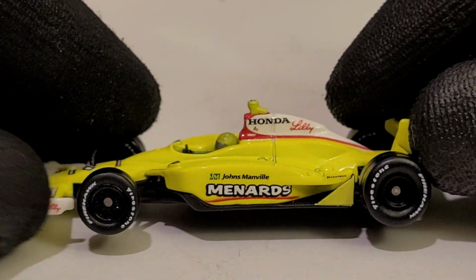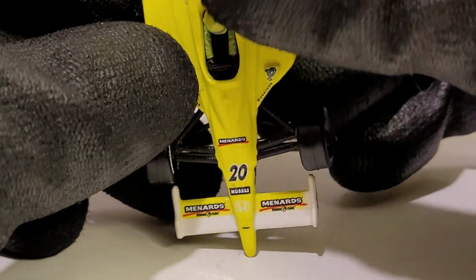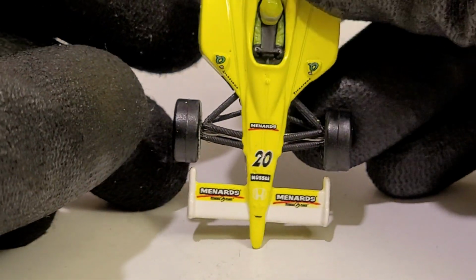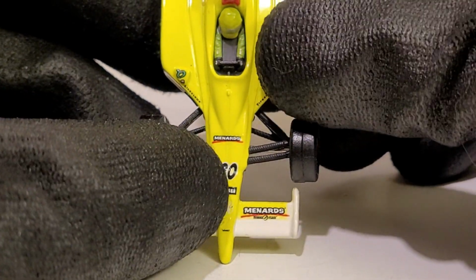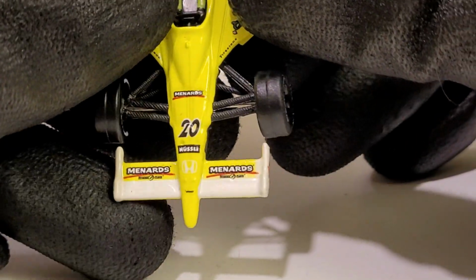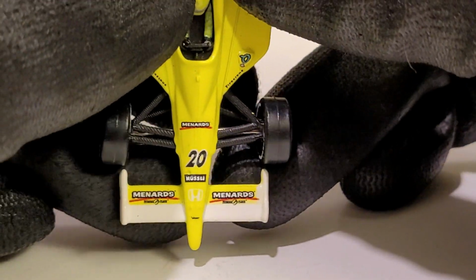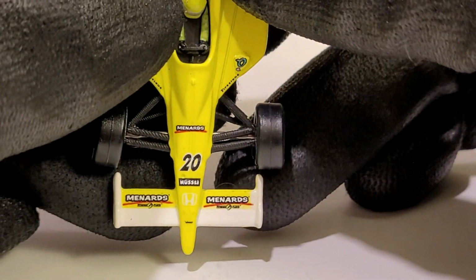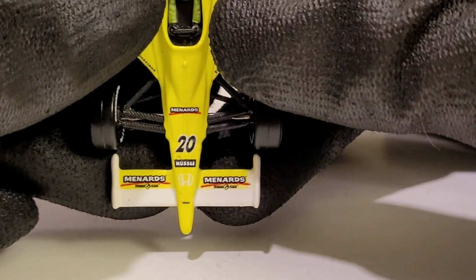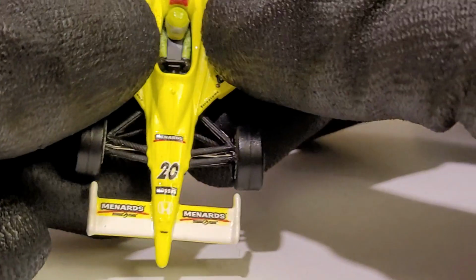Anyways, moving on, we are talking about the Menards IndyCar. Yes, this is really cool. The only thing I probably don't really like about this livery is that you can barely see the Honda logo right there. I mean, look at that, guys. From a far distance, it's like, what kind of manufacturer is this? Well, when IndyCar first reunited, starting in 2008, Honda was the only one that was available, if I'm not mistaken. Correct me if that's wrong.